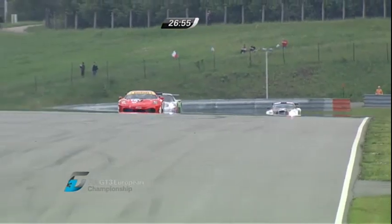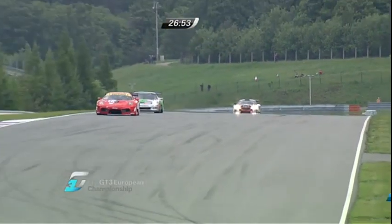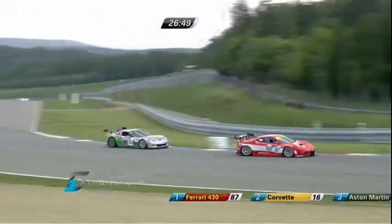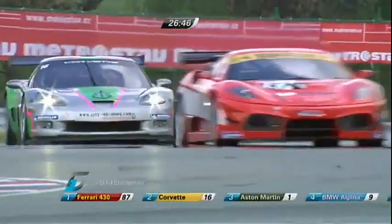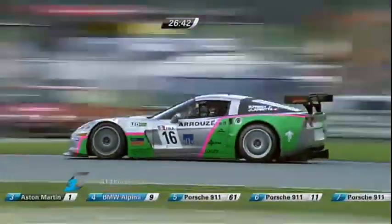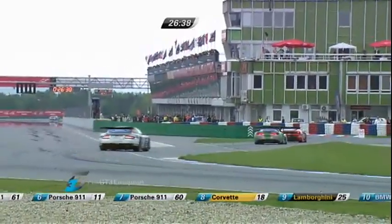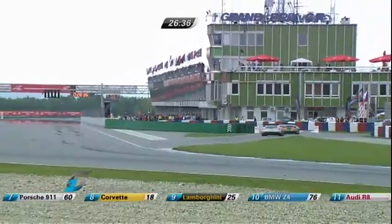In fact, you can see now, great shot of how much that Aston Martin has closed down the leaders, and the gap back to the BMW Alpina as well. Yeah. And these guys have to come into the pit stop soon, because that pit stop window will be closing very shortly. So will they come in this time around? Yes, right at the last minute they dive down, and the 3rd car as well, Frederick Makowiecki.